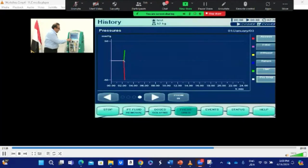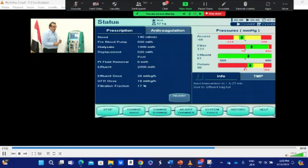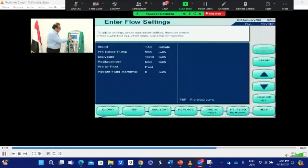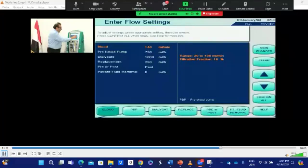Now go back to CRRT prescription. Of course, the decision now, as we explained, is to have more pre-dilution. One of the things we adjust is to go to pre-dilution and make it 750 instead of 500, but also go to the post-dilution and make it less, so make it 250, for example, and then also go to the blood pump and go from 140, for example, to 160.